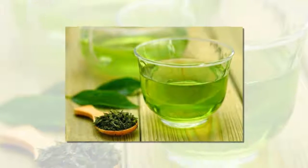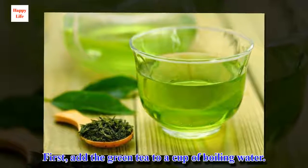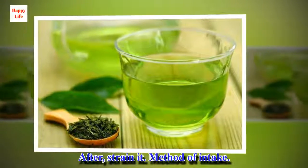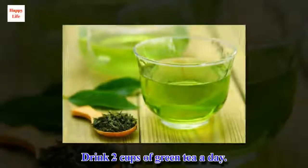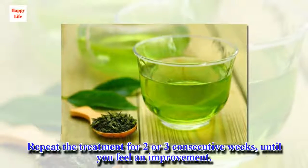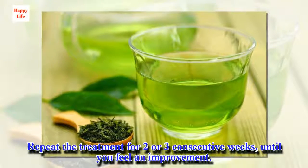Preparation: first, add the green tea to a cup of boiling water. Then, cover it and leave to steep for 10 minutes at room temperature. After, strain it. Method of intake: drink 2 cups of green tea a day. Repeat the treatment for 2 or 3 consecutive weeks, until you feel an improvement.